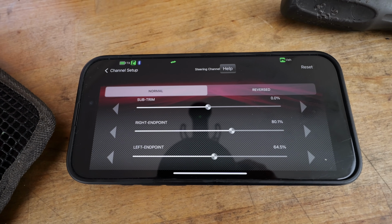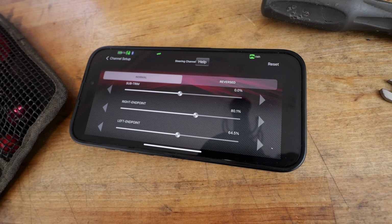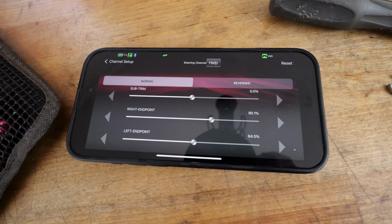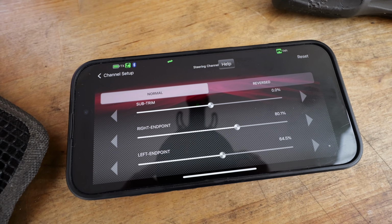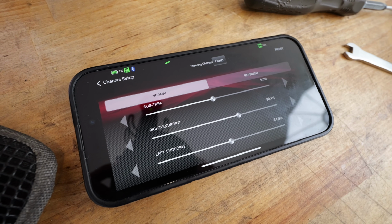Now, on each side, it's going to be different. Even though you would think it would be the same percentage on both sides, it just works out that way, where one side is different than the other. For instance, let's say this will be 76% and that'll be 80%. You have to do it where they're having the same equal throw, both sides.